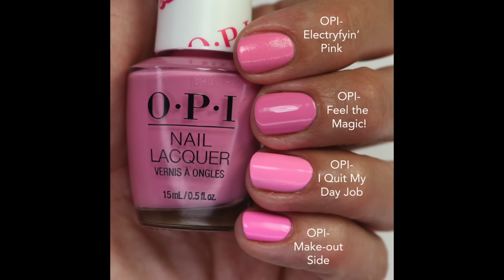And let's see how it compares to these OPI pinks. We have Electrifying Pink. That one has the leather finish. Of course, that was from the Grease collection, and that's more warm. And then I Quit My Day Job, I pulled out and Make Outside just because those are new. I Quit My Day Job is lighter and brighter and more of a neonish pink and more cool toned, and that just shows you how bright that is compared to this kind of more muted soft pink. And then Make Outside is not as purple, and that one's cool toned as well. So I thought you guys would want to see that.